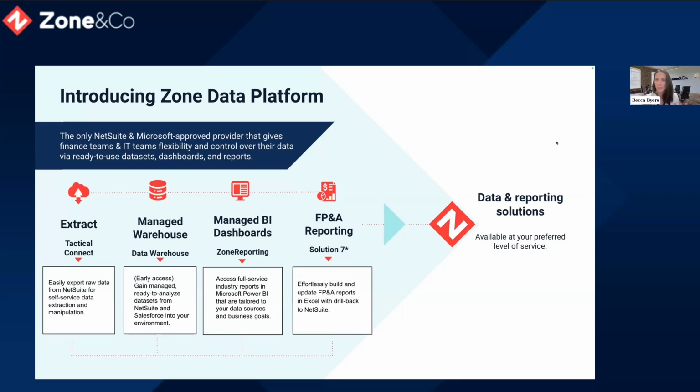So hopefully that gives you a good background on why we have all of these solutions to give you that flexibility to do the type of visualizations, the type of reporting, the type of AI, if that's what you're interested in, where you want to, how you want to.